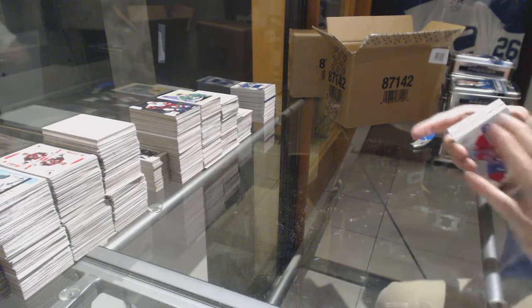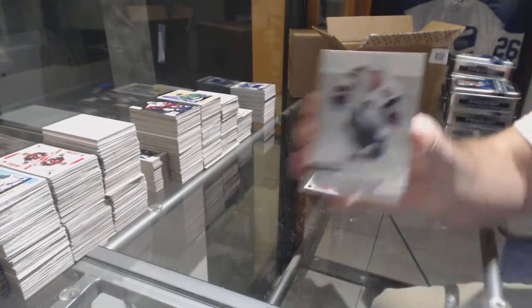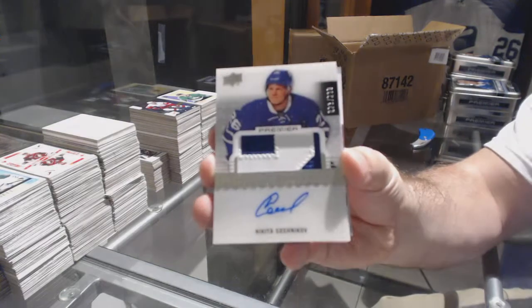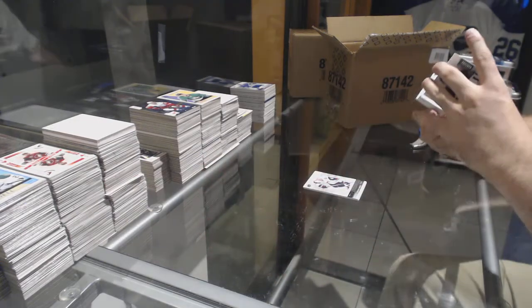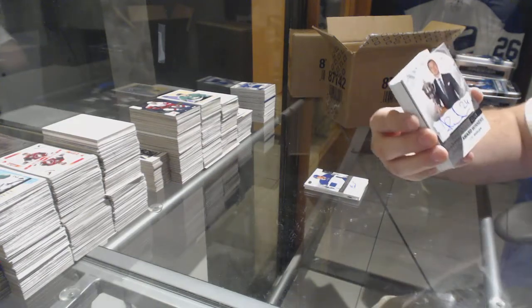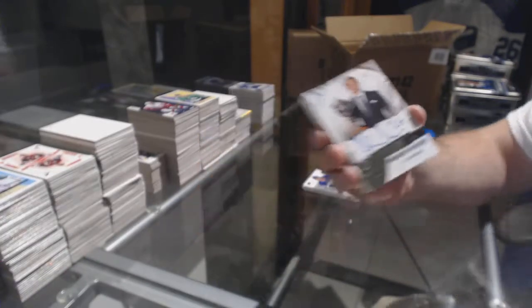Someone's got a big boy in the middle. We've got a Galchenyuk $3.99 for the Habs. For the Coyotes, $2.99, Lawson Crouse. For the Maple Leafs, numbered to $2.99, Nikita Soshnikov. We've got for the Calgary Flames, numbered to 49, award winners, Jiri Hudler.